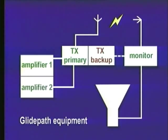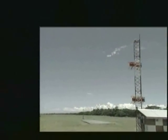The two glide slope amplifiers provide signals to the glide slope transmitter. The transmitter then routes the signals to two independent aerials. The two aerials that create the total glide path signal are located on a tower near the runway and abeam the touchdown point.